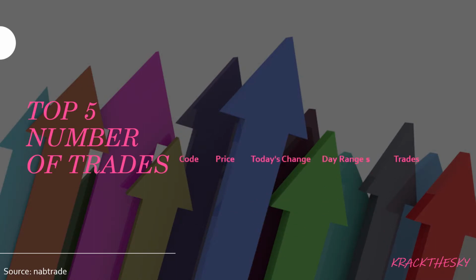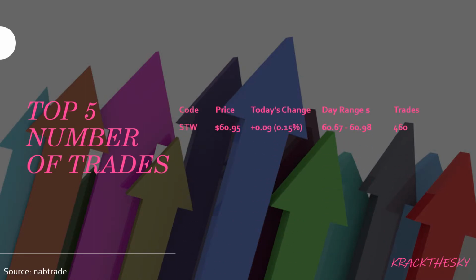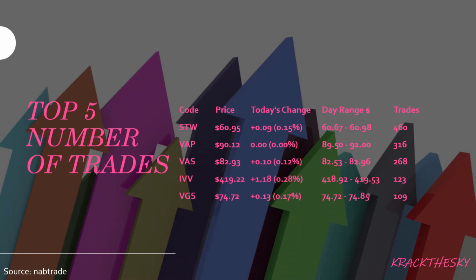Top 5 number of trades we saw STW, VAP, VAS, IVV, and VGS. Number of states, the STW is the State Street Spider S&P ASX 200 fund. And that one's designed to have low portfolio turnover, accurate index tracking, and with all that put together, it should be low cost. And that one's probably one of the bigger ASX 200 index trackers with roughly $3.6 billion market cap.